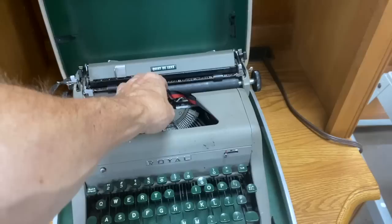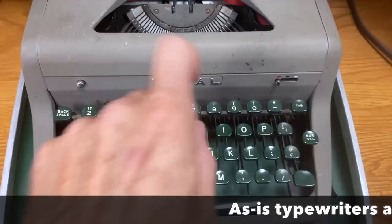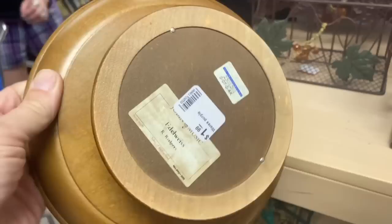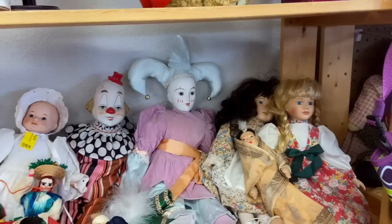box anyway. This is a QWERTY typewriter, but it is missing one key, which is too bad, because otherwise for $49.99, that's a nice attractive looking Royal Quiet Deluxe in its case from about 1950. Little painted tole piece music box, and this plays Edelweiss, made in Switzerland, only $1.99. I see some dolls. She said she got a very good doll here not too long ago. These all seem to be more recent vintage today.